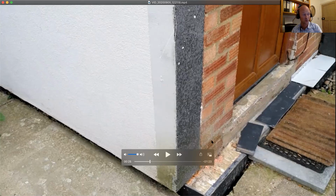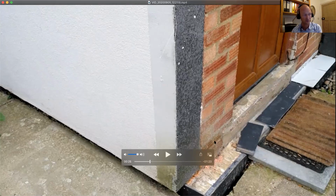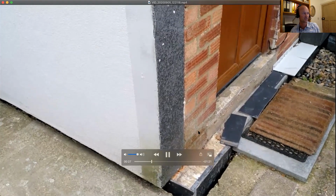And of course, your floors are more or less at this level. So in our case, where we've got the underfloor heating, you don't want your underfloor heat to heat up the outside. You want it to heat the inside. So these are typically the details you have to be concerned about when doing these things.